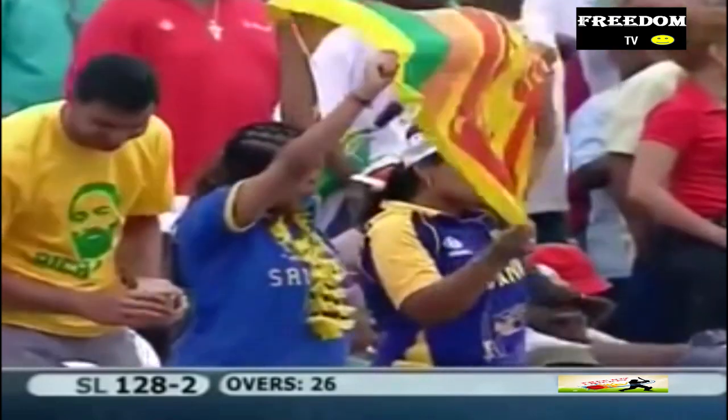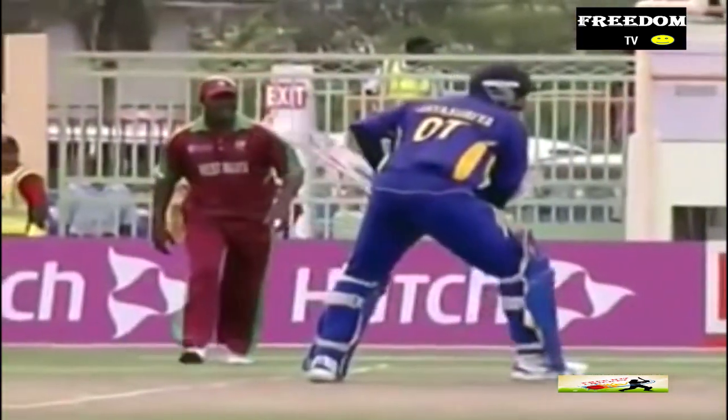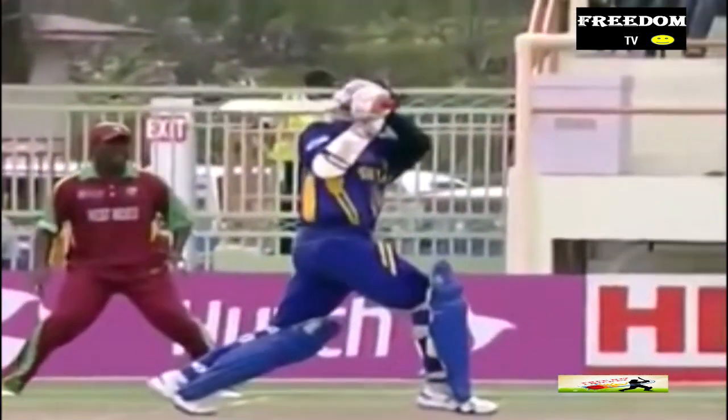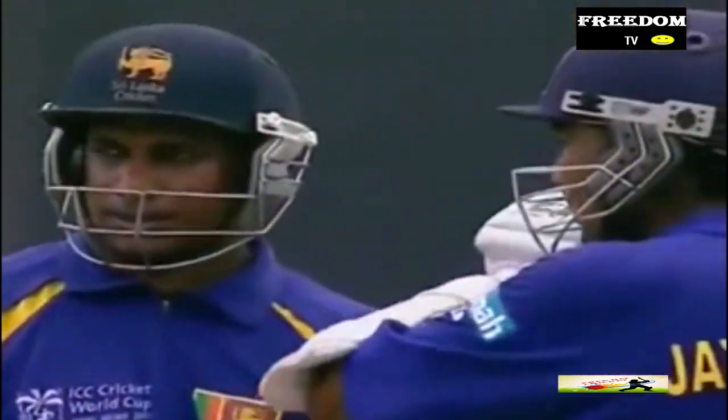You see a different Sanath Jayasuriya. Showing so much maturity about his innings. Just looking for those empty spaces to hit the ball into. Unlike in the early days, just look for more and more. And a numerous force.